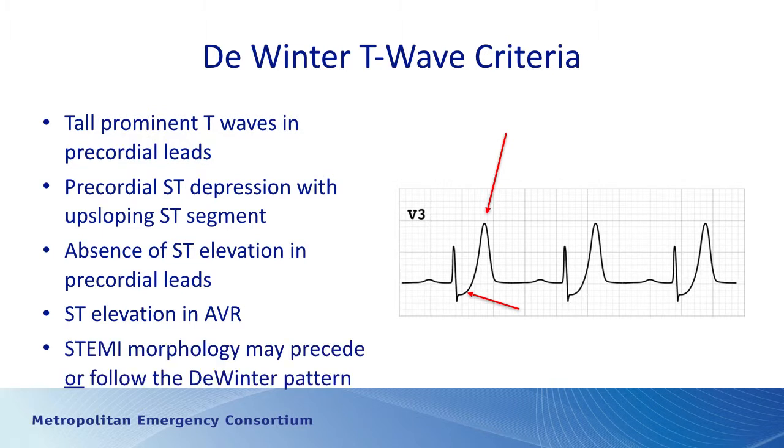So another comment is just that STEMI morphology can precede or follow a de Winter pattern. The patient could have what appears to be a STEMI, you repeat the 12 lead, and then they have de Winter changes, and then you do a 3-lead, and they could be back showing a STEMI again. So these things are considered equivalent in terms of evidence of an acute infarct. These patients need to go to the cath lab for intervention.